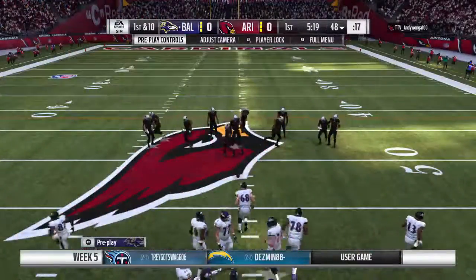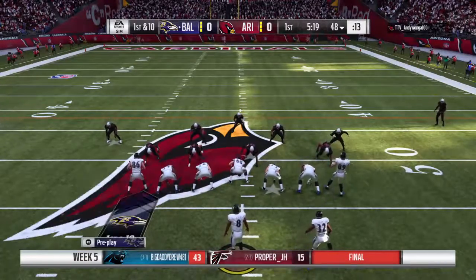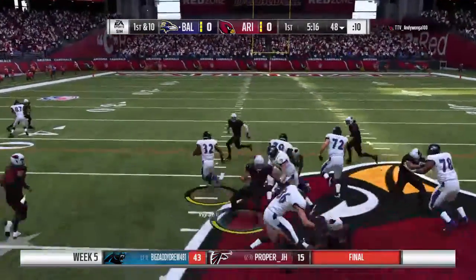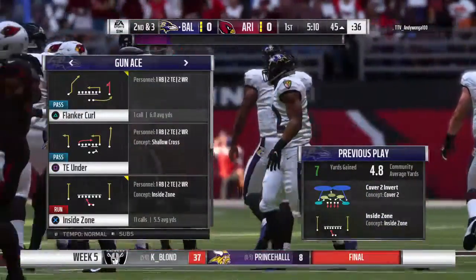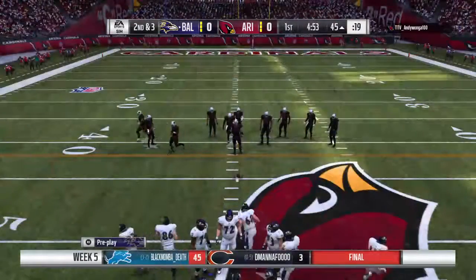Two sides to every coin. This is the bad side of missing the 58-yarder. Now they start at the 48. And the former Heisman winner, this is Mark Ingram. And he takes it across midfield to the 45. It's a 7-yard carry to set them up with a 2nd and 3. A nice run here early on.